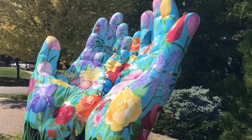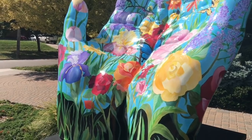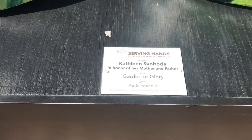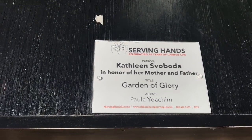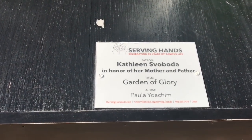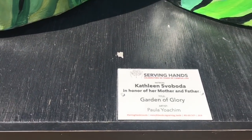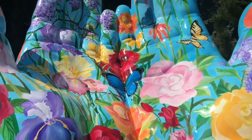Observing Hands. Patron is Kathleen Sobada, in honor of her mother and father. Title, Garden of Glory, artist Paula Yochum.